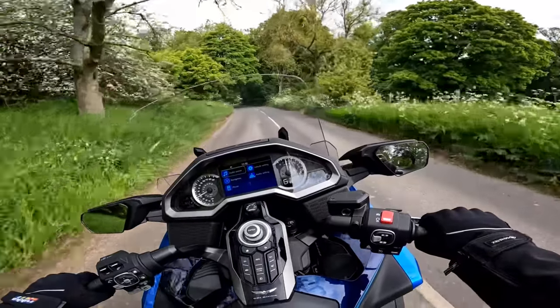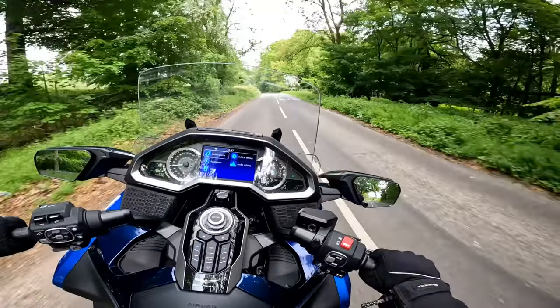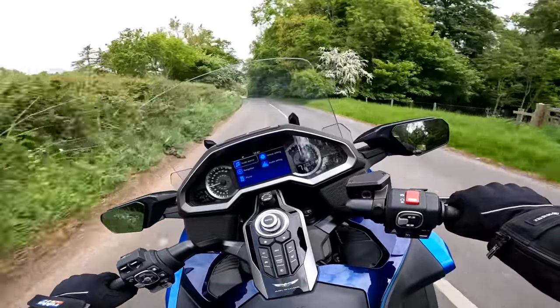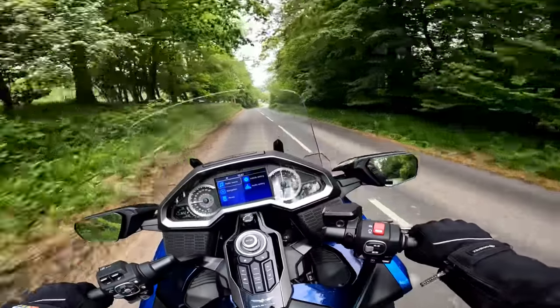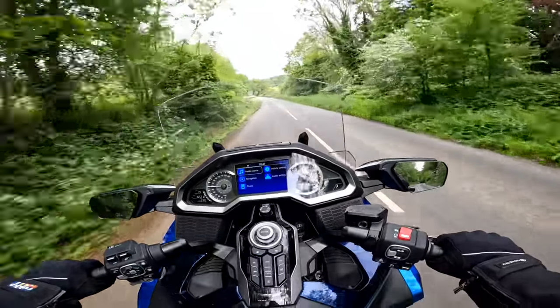And people say, you know, it's not a bike, it's a car. They're entirely missing the point. Of course it's a bike. You get all the thrill and excitement of riding on two wheels. I mean, the thing just handles down here. It's just a brilliant motorcycle.